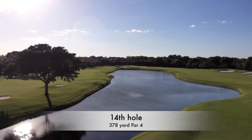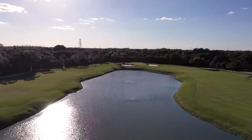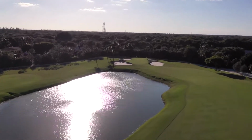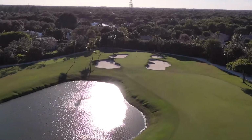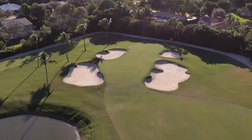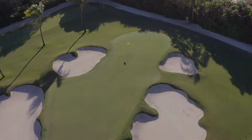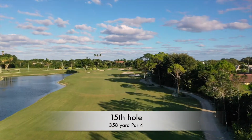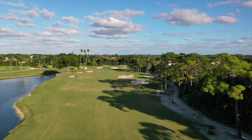This par 4 14th hole is a classic cape hole. Miss these 4 bunkers guarding the green, and there's a chance for par. Once the tee shot is in the fairway, rather than the pond to the left or the 3 bunkers on the right, the approach is the problem.